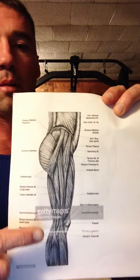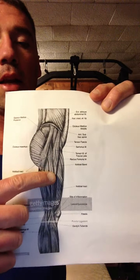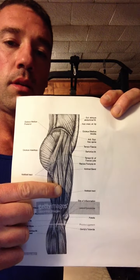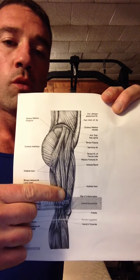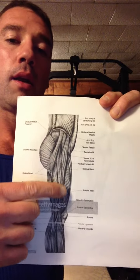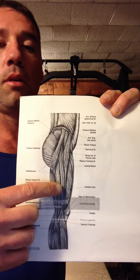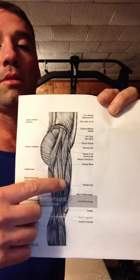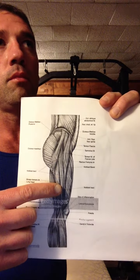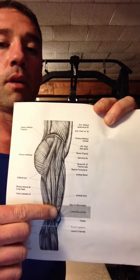I believe it says 13 muscles from the waist down to the knee, all in the leg right here. And why I'm showing you this is that you have to go all the way down. If you don't go all the way down, all of these muscles are not going to get maximum overload, which is what builds the muscle. It has to use as much force as it can to make it adapt and grow.